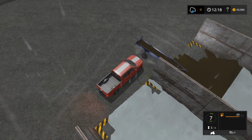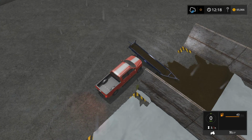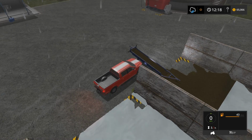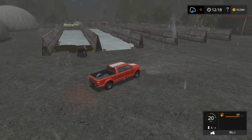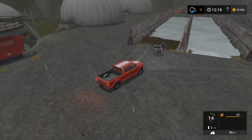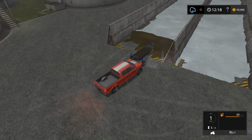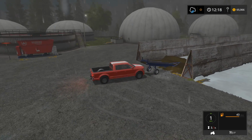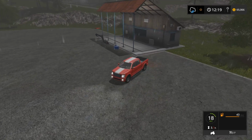I was telling Kyle, it took me like 45 minutes to get the silage leveled on this other bin. He made it look so easy. I couldn't get the height right, and I finally got the height right. Oh, they changed the controls, didn't they? What happened? Crap. Uh-oh. Did they patch something that you don't want patched?